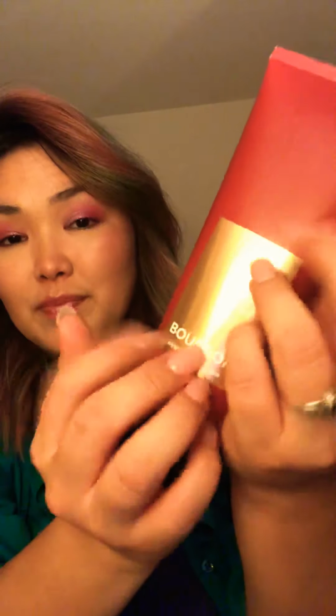And he also got the Ultra Shea Body Cream, Bath and Body Works Bourbon. And that's what I had for my birthday haul.